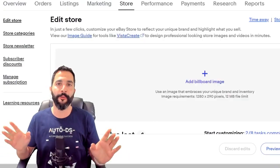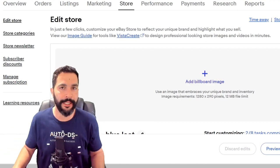You can go to free stock image websites like pexels.com, unsplash.com, and others. If you run a quick Google search for free stock images, you're going to see those websites. What you can do is search for the niche that you want to create, or the niche that you're running on eBay right now, and get a good cover image to use. But here I want to use the power of artificial intelligence. So let's see exactly what we can do here.